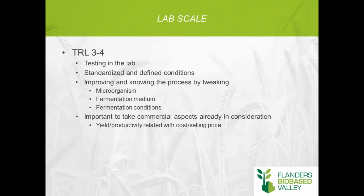And I would say it's already important to take commercial aspects in consideration at this stage. So this implies the cost that relates to the selling price, so that you have an idea of the costs already at this stage, to know whether it's a good process which, if you compare it to currently existing processes, has potential. So that's already important to take into account at this TRL level.